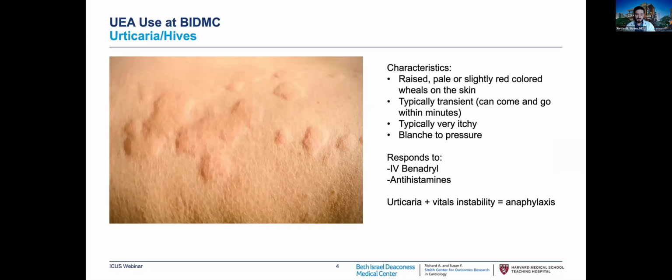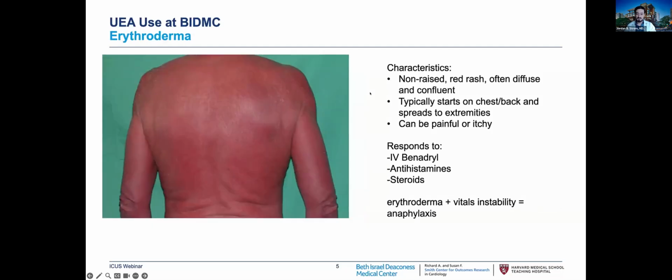So a couple of slides just to go through the more common appearances of these lesions. Urticaria, otherwise known as hives, typically appear as raised, pale, or slightly red-colored wheals on the skin. The sine qua non of these is they're typically transient. They can come and go within minutes, and they're typically very itchy. If you apply some pressure on the surface, they typically also blanch to pressure because of their vascularity, and they respond very well to antihistamines, IV Benadryl or otherwise. If you have urticaria and you have vital instability, that is hypotension or significant hemodynamic instability, that represents anaphylaxis and should be treated accordingly.